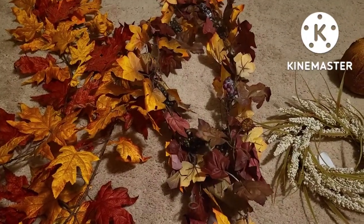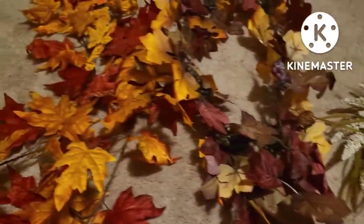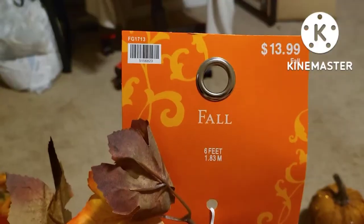Alright guys, so today my daughter and I ran into Hobby Lobby, and I just got a few little things here for the fall decorate with me. So everything was half off. I bought these 2 6-foot garlands here, and they were $13.99 each, and I just thought they were super pretty. This one's got just the leaves, and then over here this one's got some different looking little berries on it, and kind of the darker color leaves, but anyway, they were both $13.99, and they are 6 foot, so they had so many pretty ones to choose from.